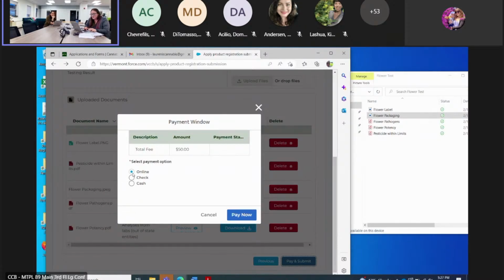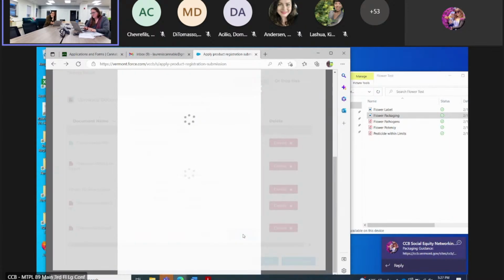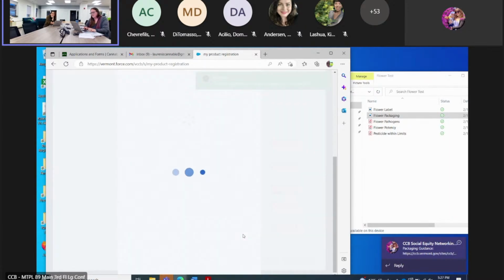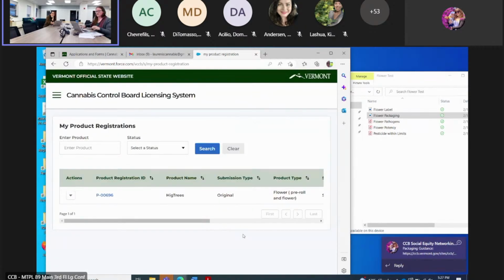But if you were to click online, you'd hit pay now, and then you could pay via your credit card, and we get email confirmation. So that's how we're reconciling it, and I'll show you in the back end system. So for now, I'll just do pay now via check. It tells you how to send it to us. And here it is submitted successfully.